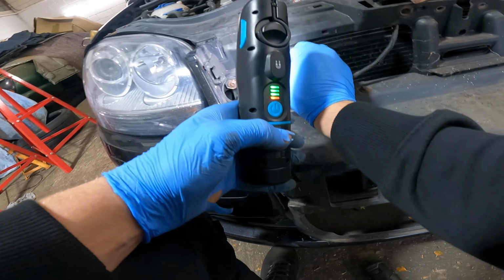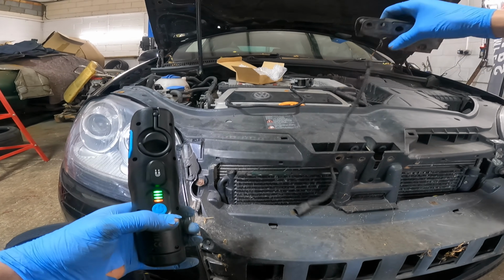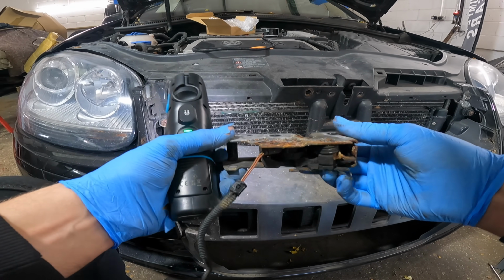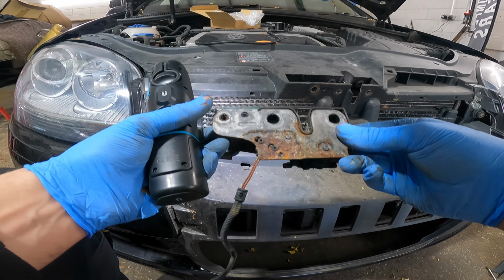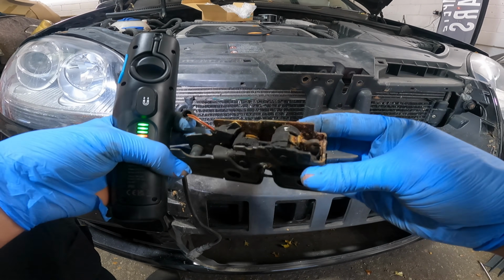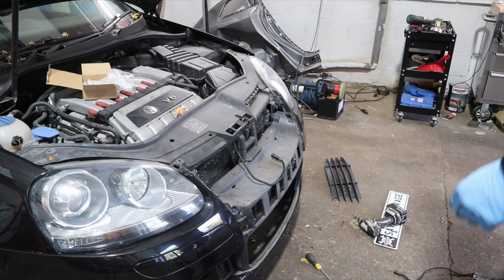Wow, that is not too friendly. So, I mean, look at the state of this. You can see this has been on since it was brand new, so it's always good to replace that. Yeah, look at it. That is absolutely done for, isn't it? So, out with the old, in with the new.